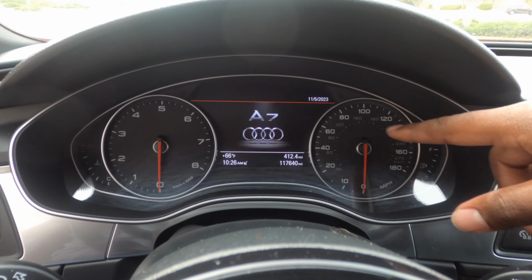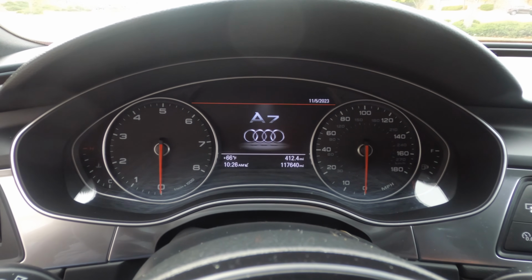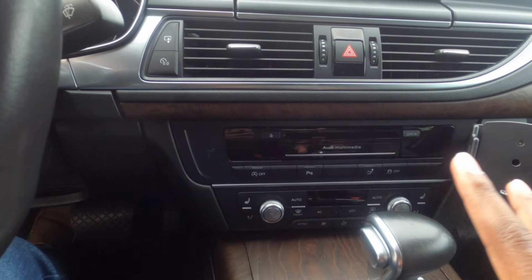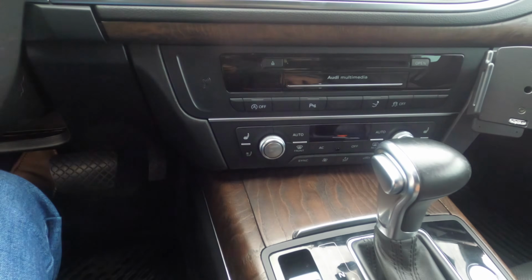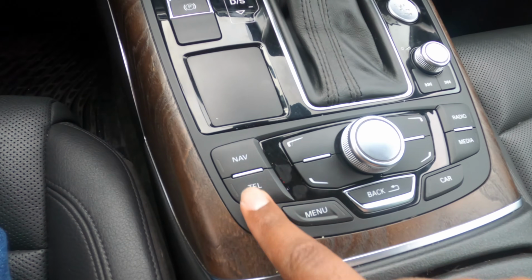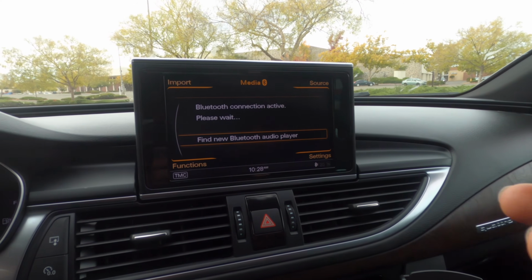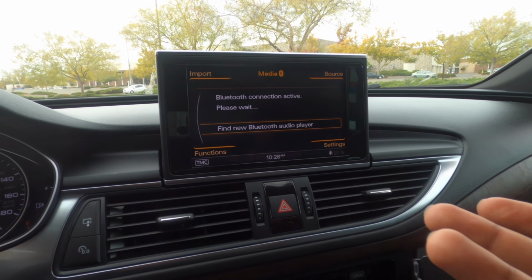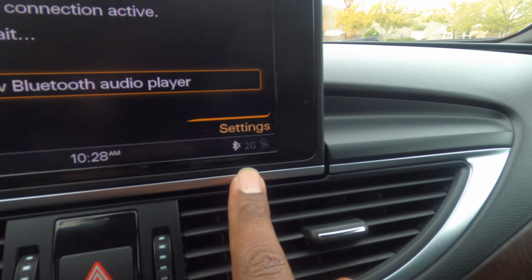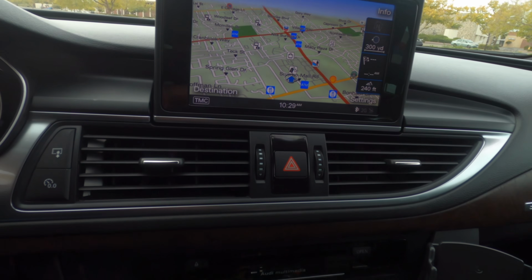A combination of analog gauges plus the digital gauge, which I do prefer. Down here it looks simple. You have the wood panel, you have your start button right here, you have navigation, telephone, you have radio on this side. I think this car was 3G capable. Now it says 2G on here, but you do have old school looking navigation there.